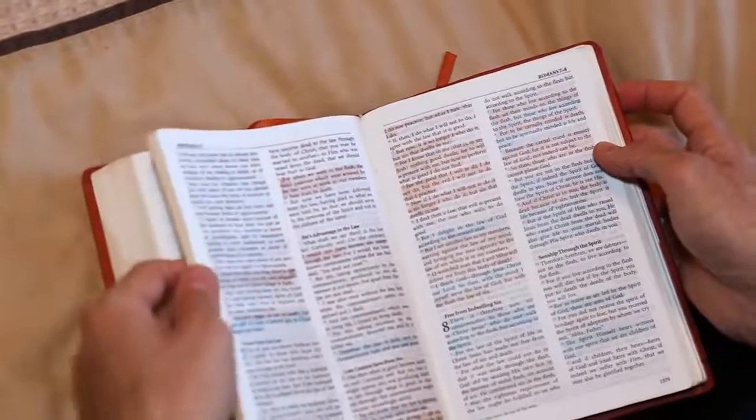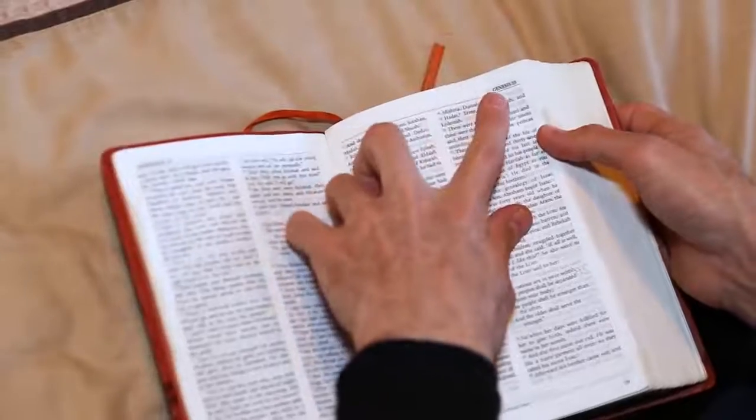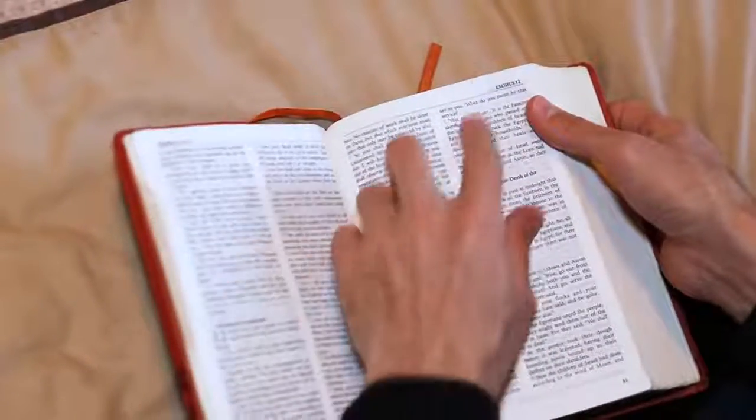Or after, you can read Genesis and Exodus, which are the first two books of the Old Testament. But I would suggest that you finish the New Testament first, because then when you go back to the Old Testament, things are going to make a lot more sense.